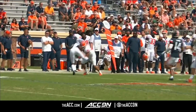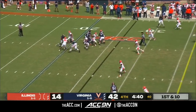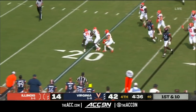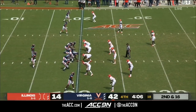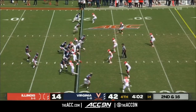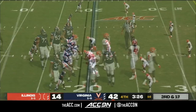Great job. And the defense sharing in that confidence as well. Now we get Ira Armstead at that quarterback spot. Football player. He's going to be tracked down for a loss of 6. Keep it out of harm's way. Walker stays in the block, and Ira this time again tucks it to run, loses 2 more.